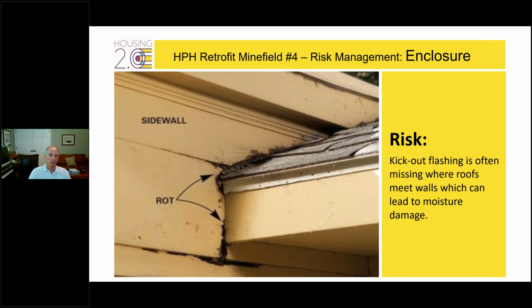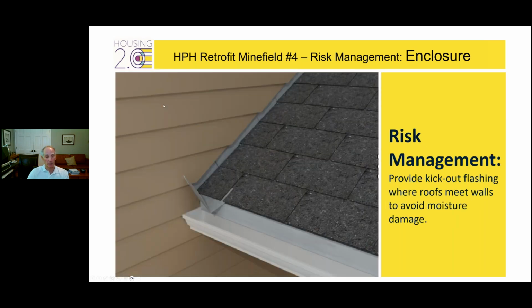Another big risk with moisture is we leave out simple details, like this roof adjoining a wall without kick-out flashing that can deflect the moisture away so that it doesn't just run behind the cladding. In this case, wood cladding, it gets rotted and moisture damage. So ideally, this is how we manage the risk. Particularly step flashing is an important detail, and the bottom piece of step flashing should bend, or there's special kick-out flashing you can buy just to add to step flashing, but you need to deflect the water away from the wall to avoid moisture damage. So very simple detail.